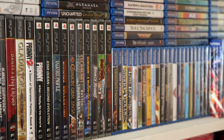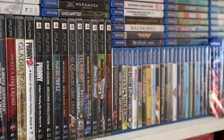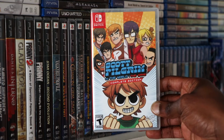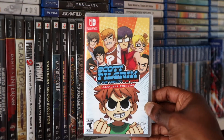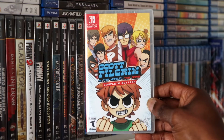Okay, so now we have a couple Limited Run pre-orders that have recently come in, and one of them is really popular. So we'll get the more popular one out the way. I'm sure you've all heard about this, Scott Pilgrim. So yes, the physical version of Scott Pilgrim lives. It is alive and available. So if you were able to get this on pre-order, you should have it in your collection by now.